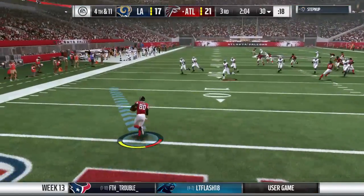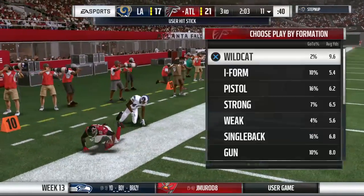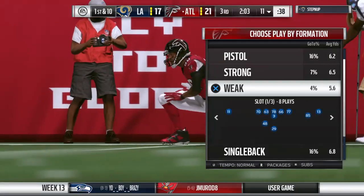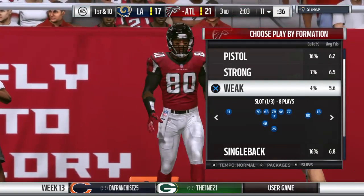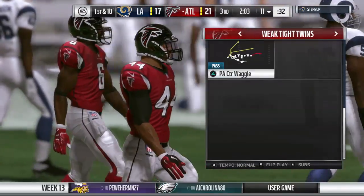Oh, boy, he fielded it right on the goal line. Give him 11 yards that time on the return. And the Falcons will get it 1st and 10 from deep in their own territory. So out come the Falcons now.